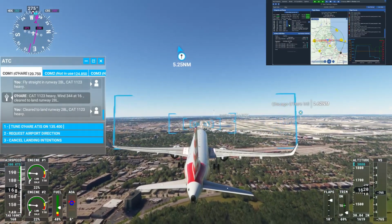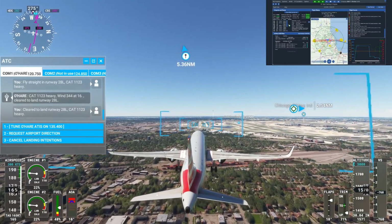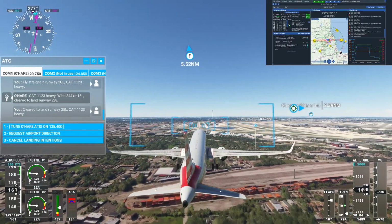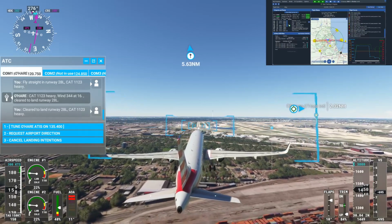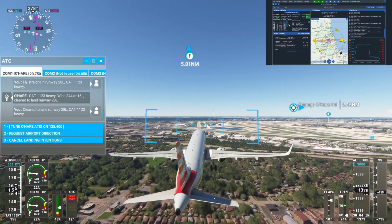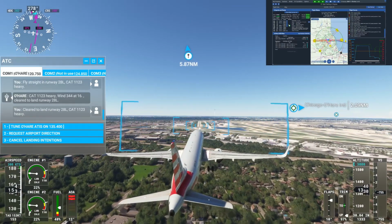Not gonna lie, that loop around Notre Dame was pretty cool. Seeing how the university looked and everything. Are we about to get the too slow? I don't think we should.